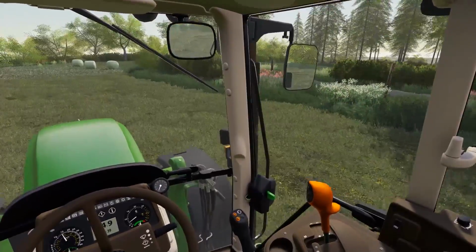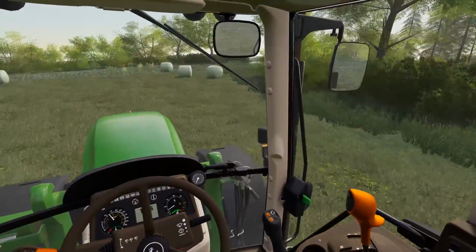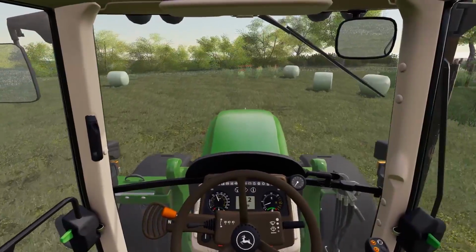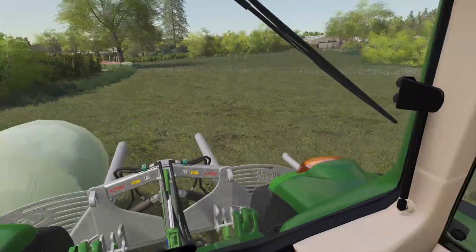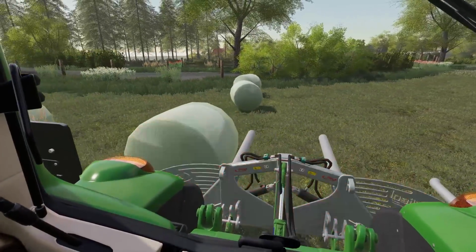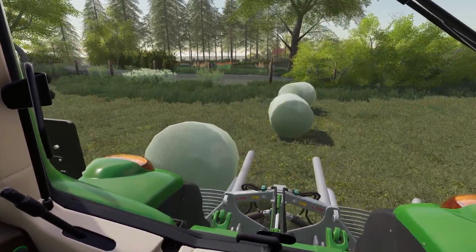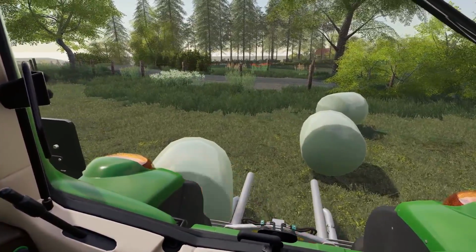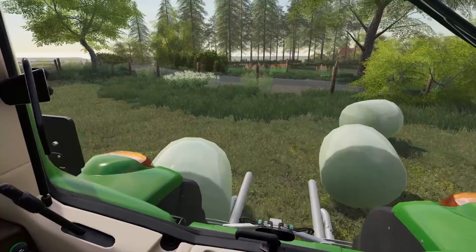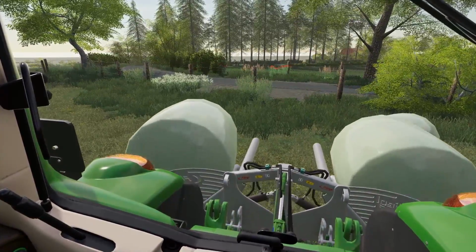We should take our time to go down the field here. Line that bale on the back. Used to have the old 7740 on this with the flotation tires on. I haven't done that in a while. That's a cracking tractor. Oh, easy now. There you go. Perfect.